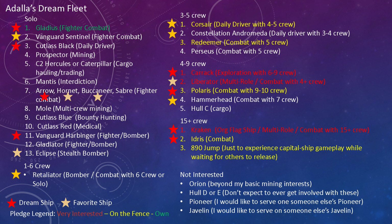Next up, we've got the Idris, which is another dream ship. I can't imagine another ship that would be more fun than an Idris. And lastly, we got the 890 Jump. The only reason I would consider this at this point is just to experience capital ship gameplay while waiting who knows how long for the other ships to come out.